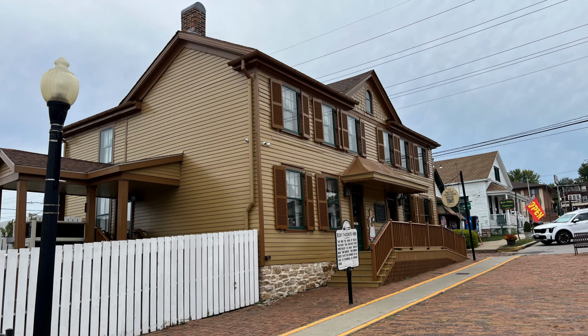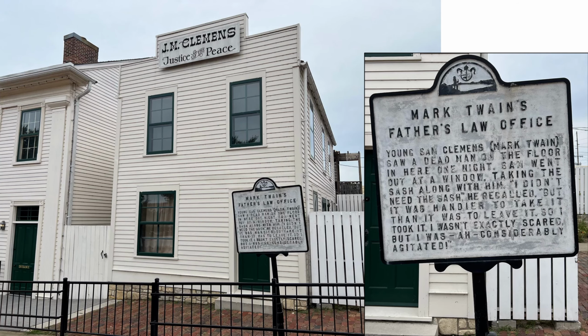This is a recreation of Becky Thatcher's house across the street. She was a character in his novels. And also across the street is the office that his dad used as a justice of the peace. His dad learned to be a lawyer, but he was also involved in various stores, general stores, and other retail that he ran, everything he could think of to raise a family of 7 kids.